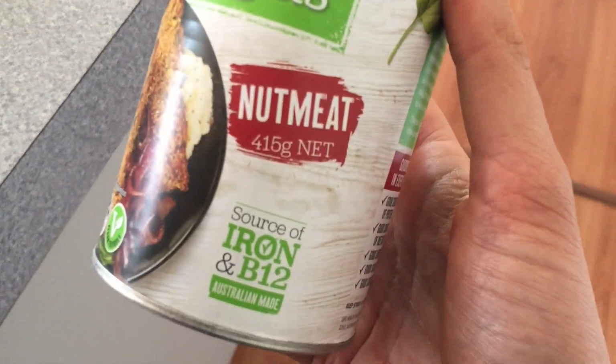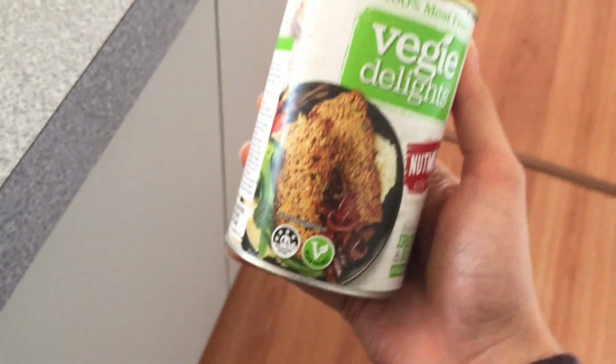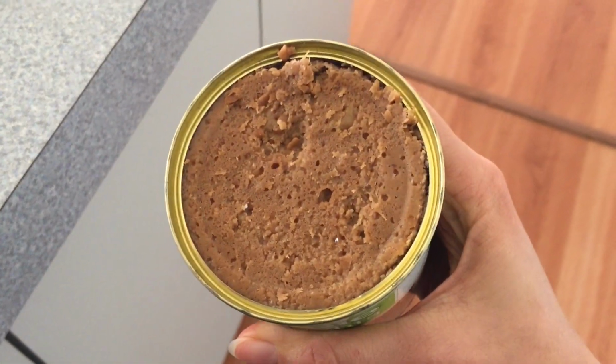So I've been using that the last couple of days. I mean, it looks like cat food, but it tastes okay. Just been frying it up. So that was a good option.